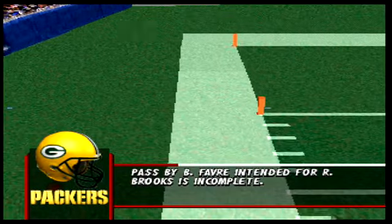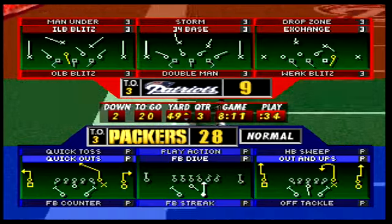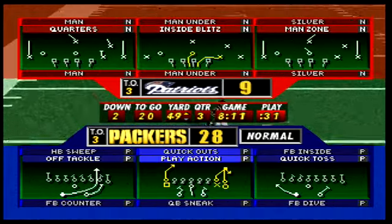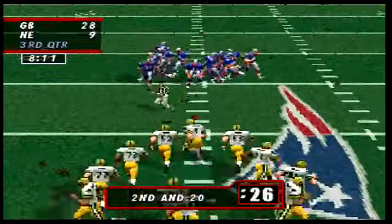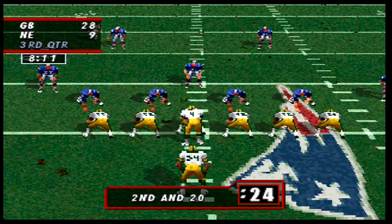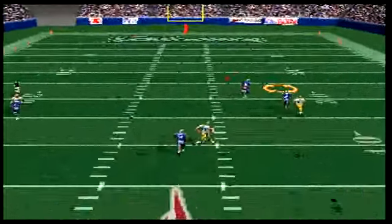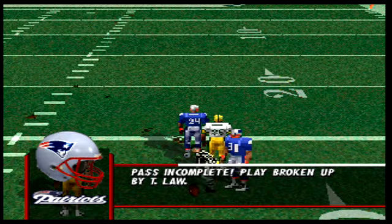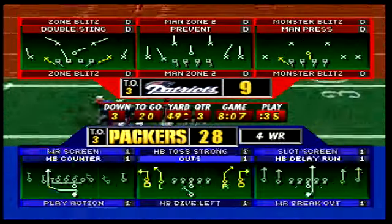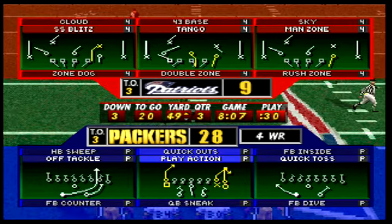Number 72, offense. Incomplete. That makes it 2nd and long from the 49. Complete. That makes it 3rd and long at the 49.